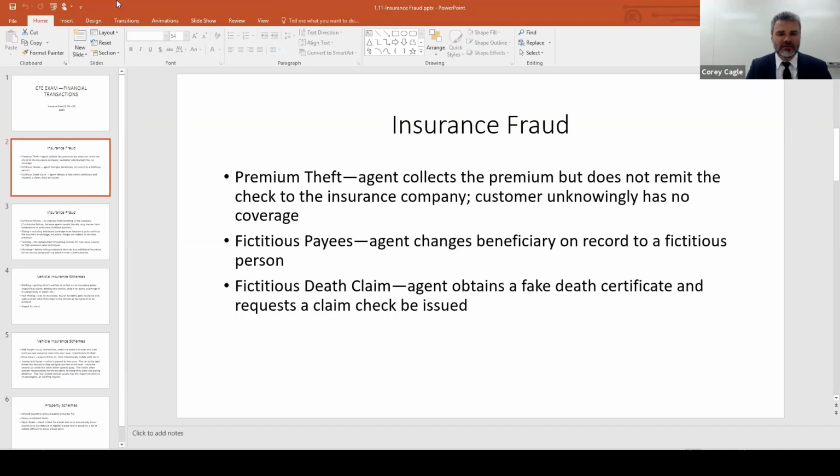There are a lot of ways to abuse the whole insurance process. Whether you are an agent or someone who is insured, whatever position you're in, you can always use it to your advantage. So there's premium theft.